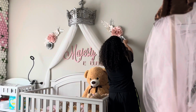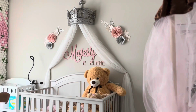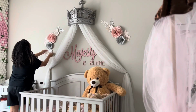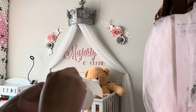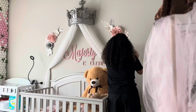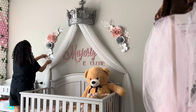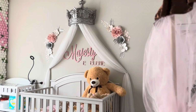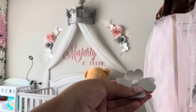And of course, we are not going to ignore the fact that the J and the W in my baby's middle name is missing from the wall. This is because I actually had to go back and move Majesty's name down. Originally, I put it up too high without having the crown up first. We did hire somebody to put the crown up, and once it was up, I felt like I should move the name down, which made the stickers a lot less sticky.